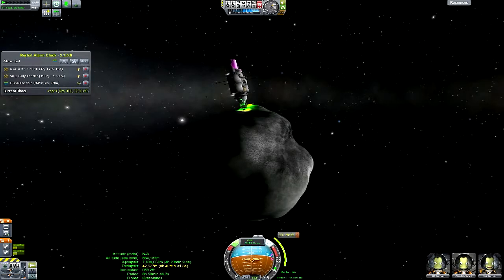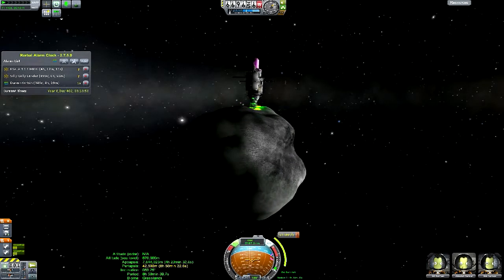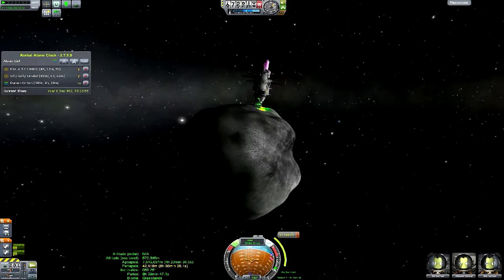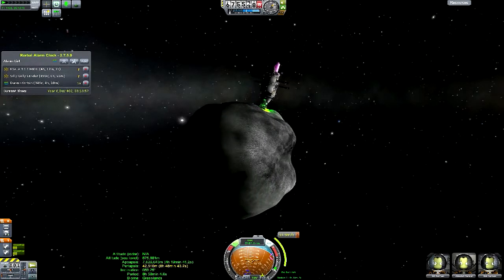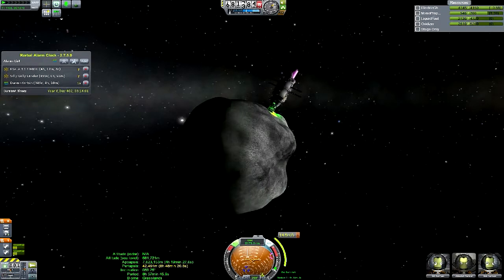Trying to find my maneuver node. Wherever it is. There it is. It's probably going to need some RCS fuel.